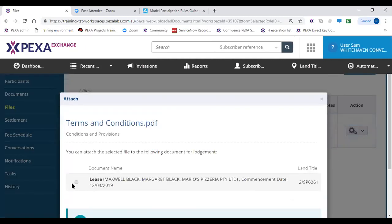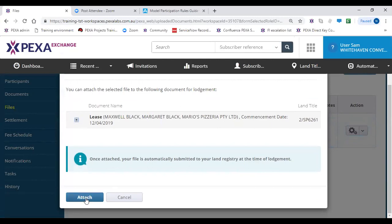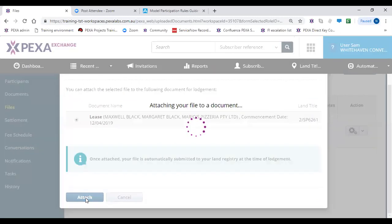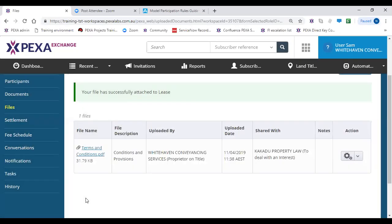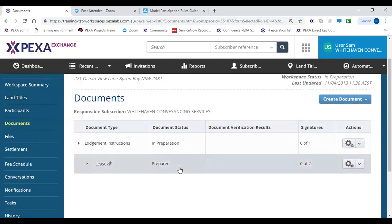Once I've done that, I'm going to tell the system that yes, it is my lease document that I want to attach it to. And I'll select attach. Now, once I've done that successfully, when I move back to my document screen, what I'm going to notice is that prepared and awaiting attachments document status that was there earlier is no longer there. Okay, and that's because the system knows, and we can see that via this paperclip, that my conditions and provisions have been attached to my lease document.